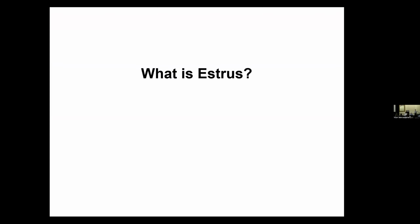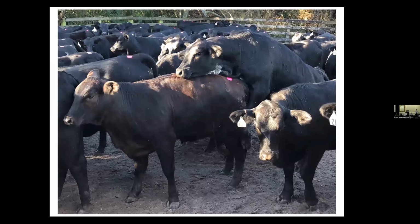Yeah, that's a good question, right? We're trying to synchronize estrus, but it's good that we try to understand what estrus is. And again, I'm going to pretend that nobody here was in the previous talk, so I'll talk to you as if you've never heard anybody talking about these things before. So estrus, as we can observe, is a behavior.